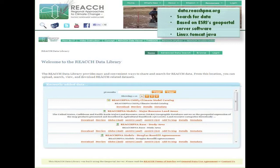This brings it together. And so if you go to NOAA's site or you go to NASA's site, that's what they're using. They are harvesting data from all these locations and presenting it to you. And it's Linux, Tomcat, Java based, running on a Linux server. And if you want more information about that, I can definitely provide that.